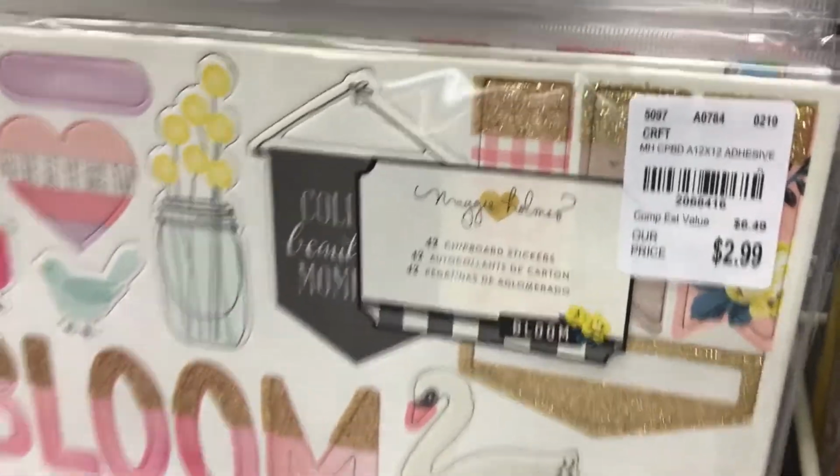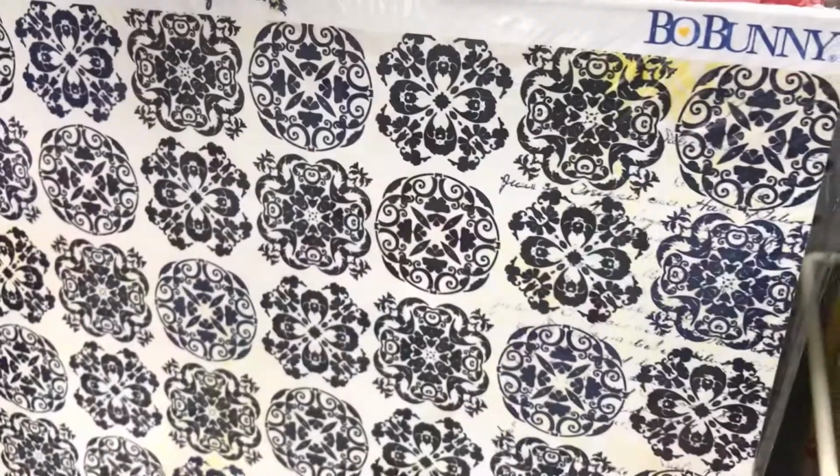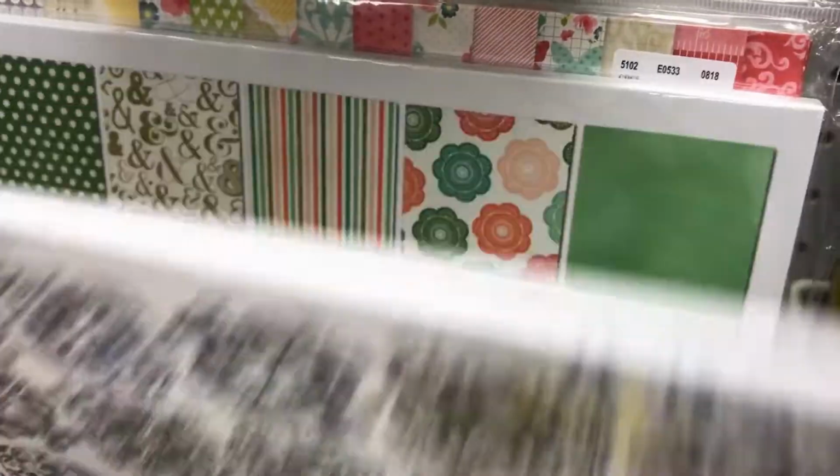I was really interested in finding some of the washi tape and other stuff. See, there's Bloom, but I didn't find the washis. And the ephemera in this store wasn't as plentiful as some of the others that you guys have been showing.